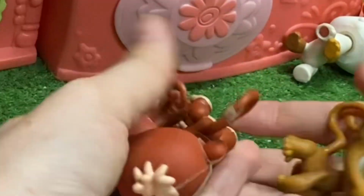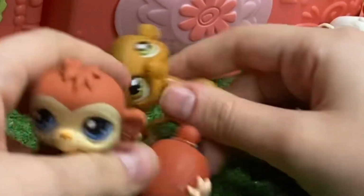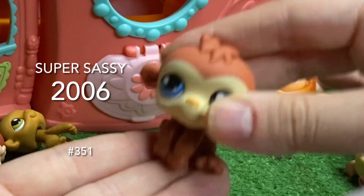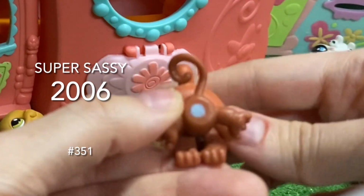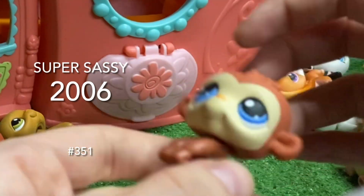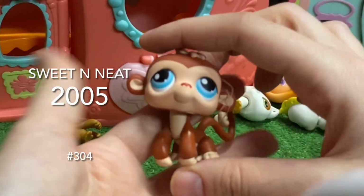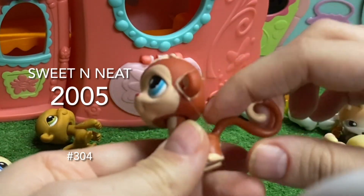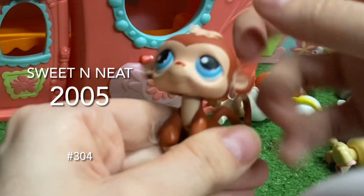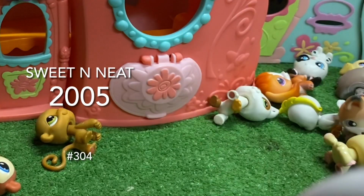So next up I have all of my monkeys. This one is a little baby monkey. You can tell he's very tiny, and he has a little tiny tail, and he actually has a blue magnet, which is interesting because most of them have red magnets. And then his little buddy over here looks very similar to him, but he's a little bit bigger, and his tail has a little white tip to it. And he has the red magnet, you can see.